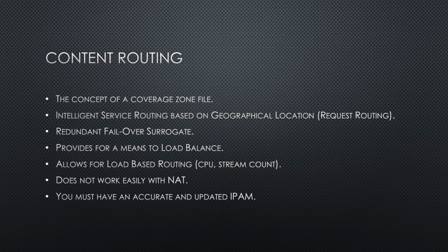But we're skipping over a step. So it's intelligent service routing based on geographic location. Request routing is what it's called, and you'll find that terminology in the RFC. That's not Cisco proprietary terminology. So you have redundant failover surrogates, and it provides a means to load balance. We've already talked about that. It allows for load-based routing based on CPU or even stream count. It does not work easily with NAT, and no CDN does. Or at least Cisco's version did not work easily with NAT, and we had to engineer some pretty significant and intricate ways of working around NAT as an issue. And you must have an accurate and updated IPAM in order to build that content routing file.